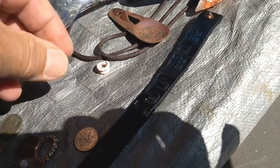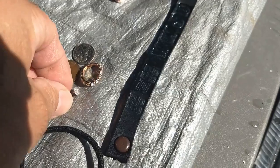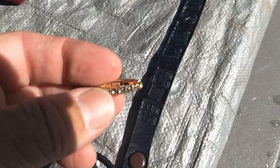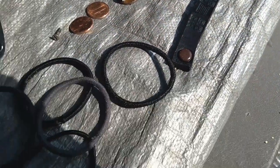Found some coins, you know, less than a dollar's worth, not much. Some cheap jewelry, this earring, and an elastic ring. Elastic, it's like a little rubber diamond ring. Cute stuff. And as always, we find a bunch of hair bands.